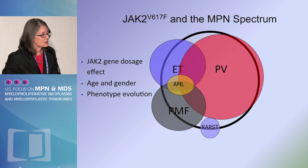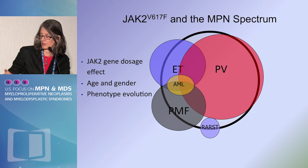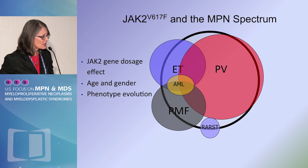And then we have the unusual phenotype of refractory anemia with ring sideroblasts and thrombocytosis that can be manifest by the JAK2 mutation. But already within one lesion, we have so many different phenotypes and evolution between phenotypes. We know that many patients with ET can evolve into PV, and PV can evolve into myelofibrosis. So there's quite a bit of variability induced into this system despite the same initial lesion. We know that gene dosage has a very important effect on phenotype. Age and gender also seem to influence this, and of course phenotypic evolution.